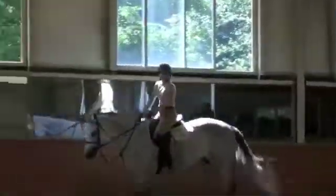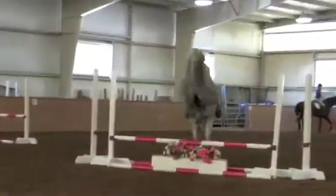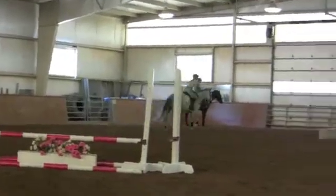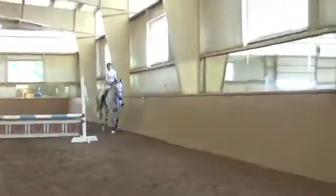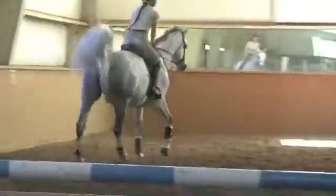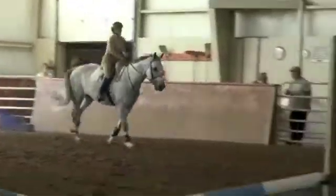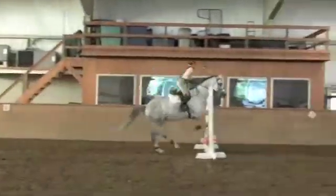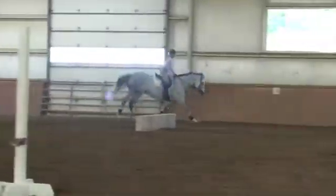Nice. Left leg. Good. Coming right in that. Wait it out. That's okay. Good. And just balancing the leg because you don't want it coming fast. Great. That's perfect. Straight. Straight. Super. You did great.